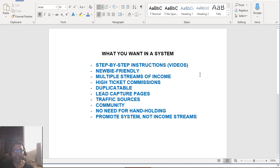Next, a really good system has multiple streams of income. So you're not just getting money from one business opportunity. You're getting money from several different streams, several different companies. Not all of them can be business opportunities. Some of them could be like a traffic source where you earn commissions from that traffic source. It could also be an email autoresponder where you can earn commissions. It could be other types of marketing products that you could earn commissions from. All of those things can be in one system along with the business opportunity, so that way you can earn multiple streams of income.